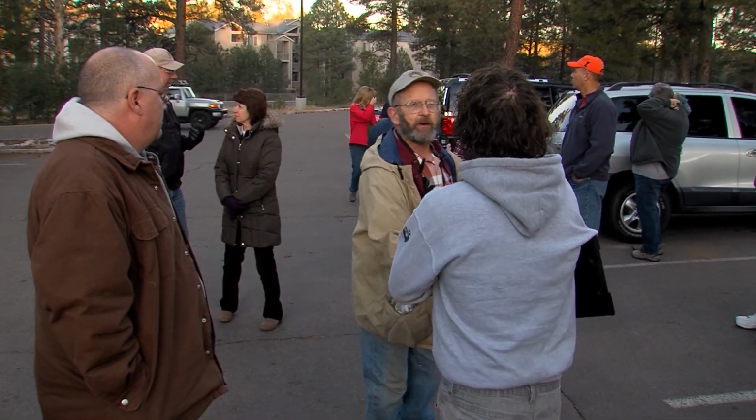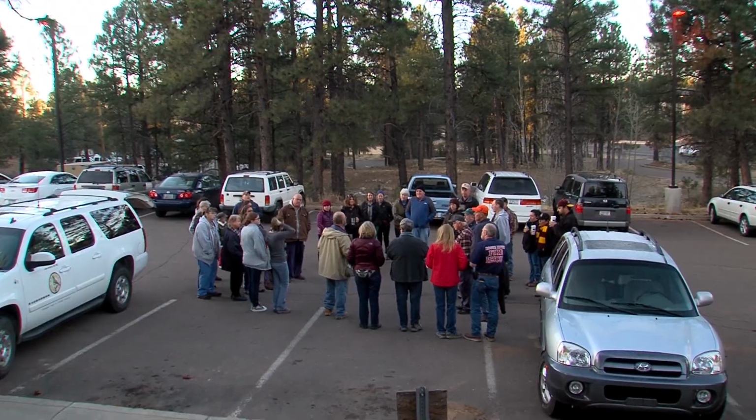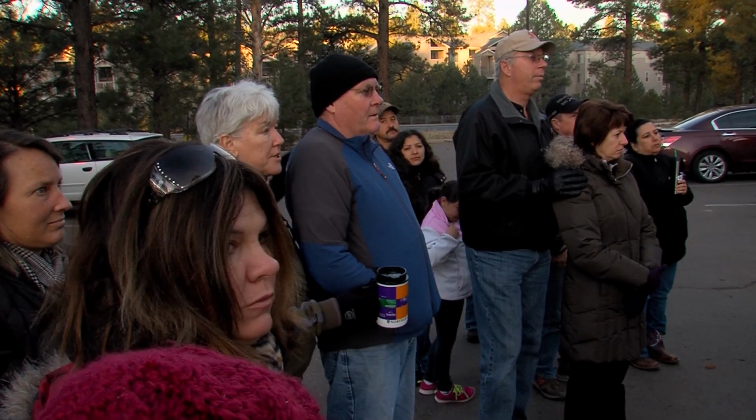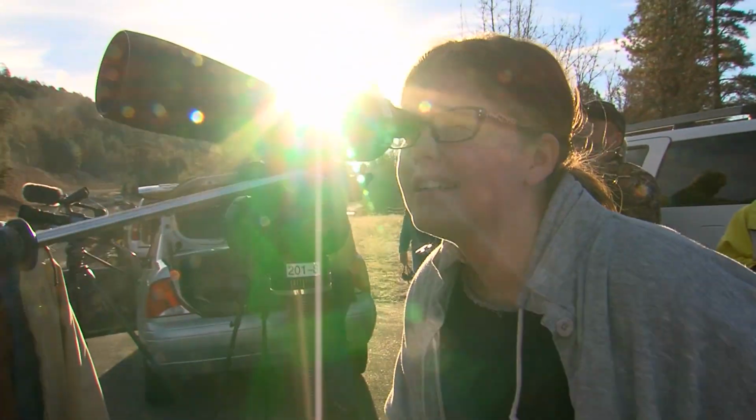The event started early on a chilly February morning at the Game and Fish Regional Office in Flagstaff. About 30 people showed up for a chance to see bald eagles in the wild. They're wildlife, so they may or may not be there, but we've got a couple of good scopes, so if we find something, we can take a real nice look at it.